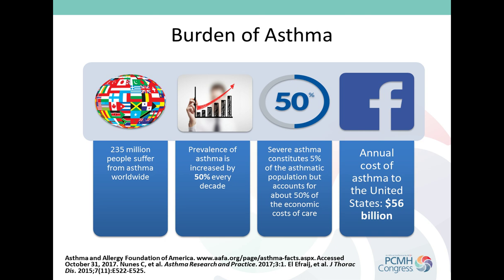Severe asthma is a problem. Severe asthma is something I'm going to focus on a little bit, more of how you identify it, but it's something that we really have to focus on. Everybody in this room, I'm sure, is working on admissions and readmissions, and these are the asthmatics that are in the ER and causing those hospitalizations. I'm not sure what this means, but the annual cost is equal to the value of Facebook. It just sounded neat.